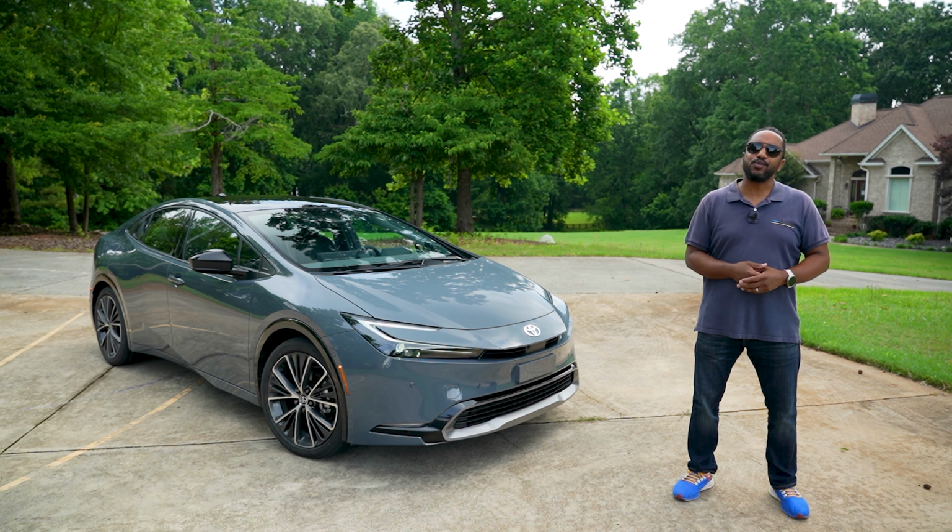Optional equipment includes digital rear view mirror for $200, heated rear seats for $350, carpet floor mats and cargo mat for $299, and the limited premium package that adds panoramic view monitor and advanced park assist for $1,085. When all is said and done, you get a total M.S.R.P. of $37,494.